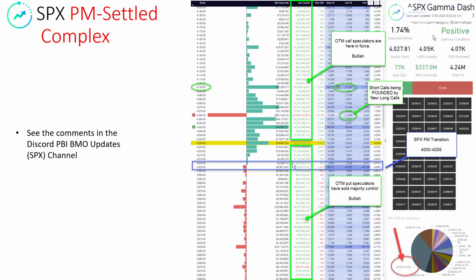Taking a look at the PM complex, we've got a massive change from yesterday. First of all, I think this is important. The short calls that are coming off tomorrow with the roll are just being pounded into the ground by new long calls that are going in. I want everyone to be mindful of that. If we pound those short calls into submission, that does create a path north.